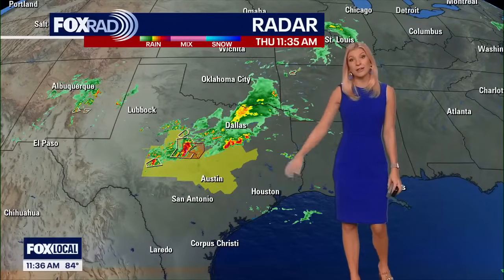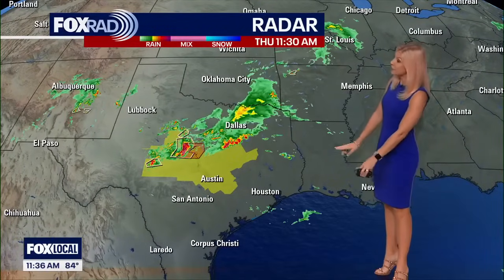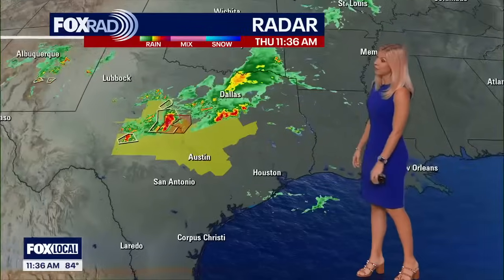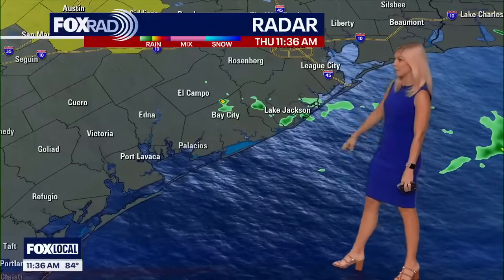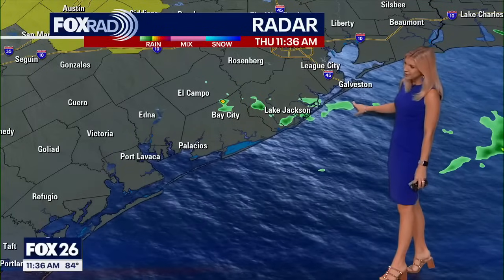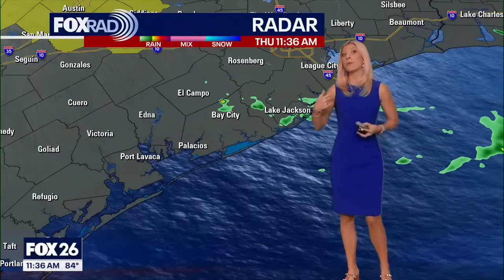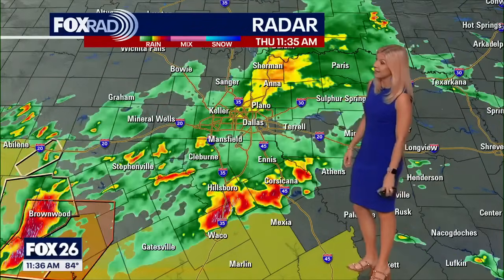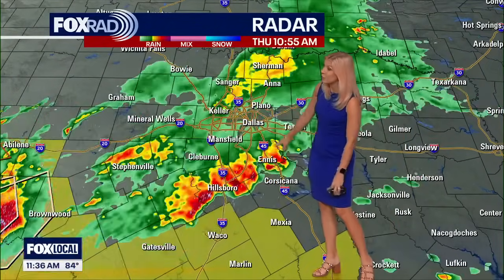So here is a look at our radar right now. Not much happening down near Houston. Now, I want to mention there are a few showers, and they were moving toward Lake Jackson. Yep, right overhead into Bay City. There's no lightning associated with this, but it is some rain that's going to be a precursor of what's to come and what we are already seeing out toward Dallas and into Arlington and really points south.